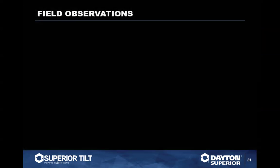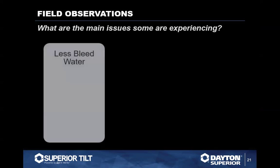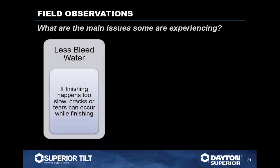But one of the things that we have noticed within this product is that there are some issues that we're seeing from the job sites. The job sites are seeing less bleed water, so finishing has to happen a lot quicker. If you're a little slow on it, you're going to end up developing cracks and tears within the skin of the concrete.